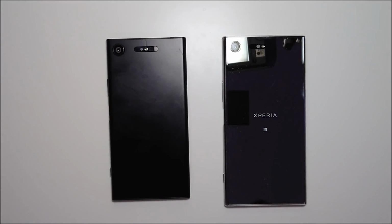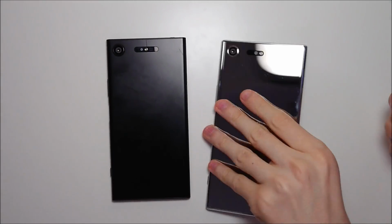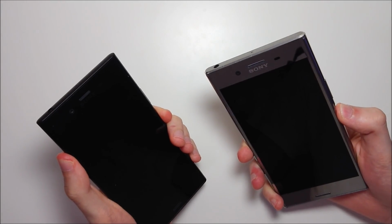Hey guys, so we're going back to the days of Xperia Fan with an all Xperia video. XZ1 against XZ Premium and the XZ1 Compact is filming. And let's go ahead and power both phones on.